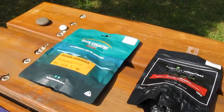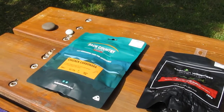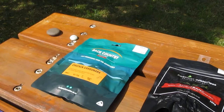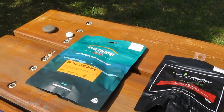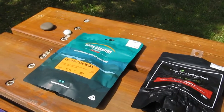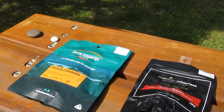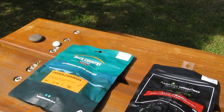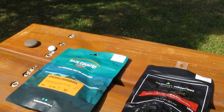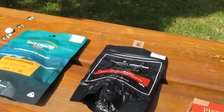With Backcountry, you have to be selective about what you pick. Some of them are good, like this chicken carbonara for example is really nice, but some of them are just disgusting and you just don't want to eat them, so you'll find out over time. The other company that we have here is Radix, which makes keto, protein-rich freeze-dried meals. They're quite new, they've only been around for about a year and a half. I have tried some of their meals and they are actually nice, but I still prefer Absolute Wilderness.